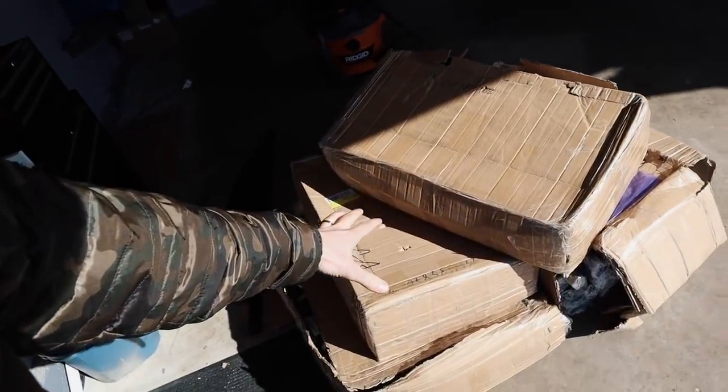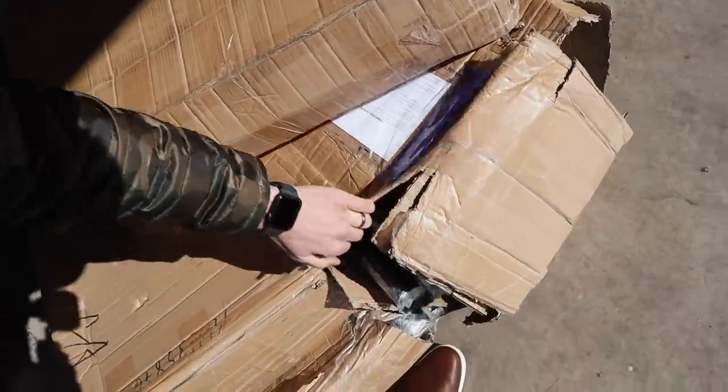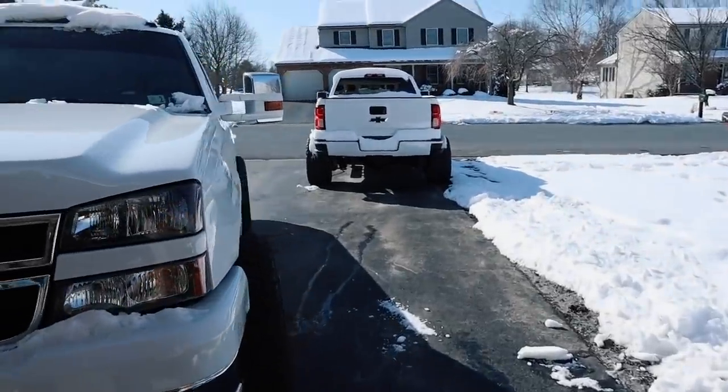Now, as you guys can see, we've got some really beat up boxes, but in those beat up boxes are banners. Yes, guys, these are banners in here. Oh, there they are. But they are not available for sale yet. I'm sorry. You guys are just going to have to wait for the big announcement mid-March from Enthusiasts. You are not going to want to miss it. Mark your calendars if you haven't already.